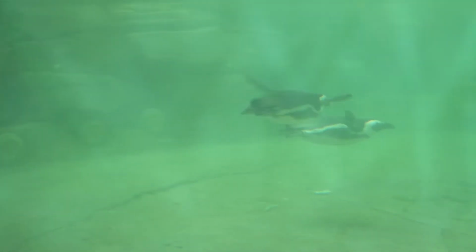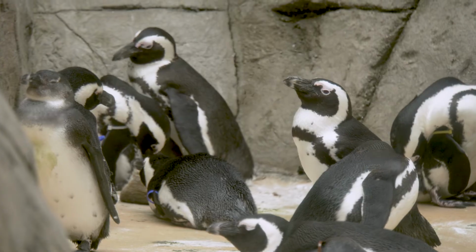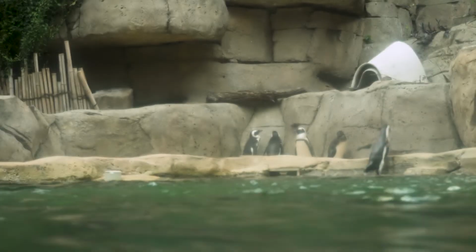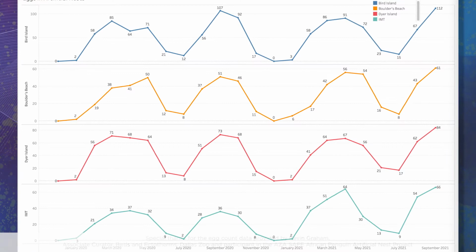Okay, so if it is true that most species have an annual breeding season, I bet there are some months of the year that penguins are laying lots of eggs. That's right. What is the best way to figure this problem out? What if we had a graph or chart that shows us the number of eggs in all the engineered nests? Great idea. A graph is a great way to find math patterns.